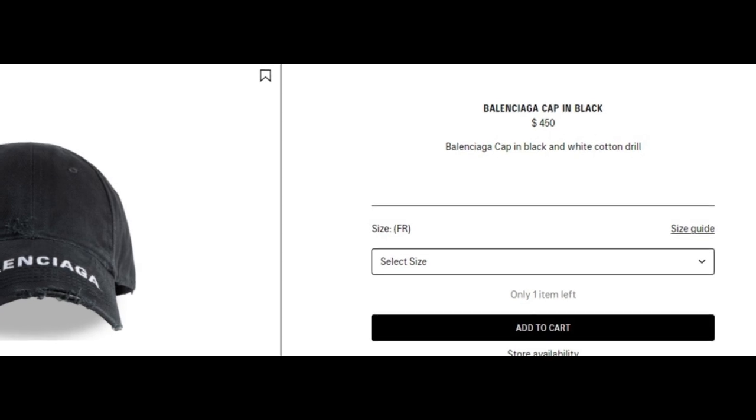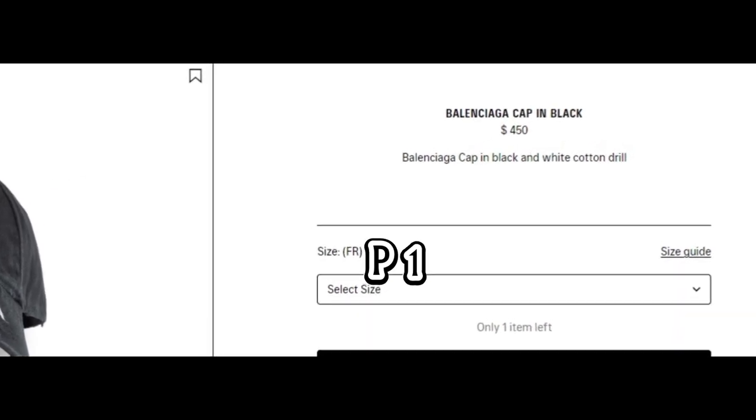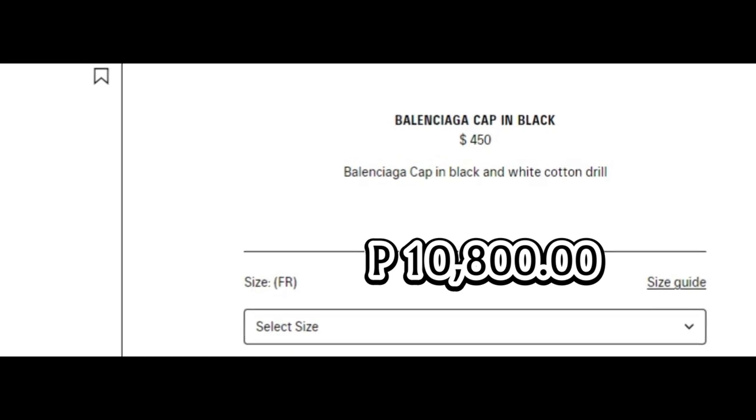Balenciaga cap in black cost $450, or equivalent to 10,800 pesos.